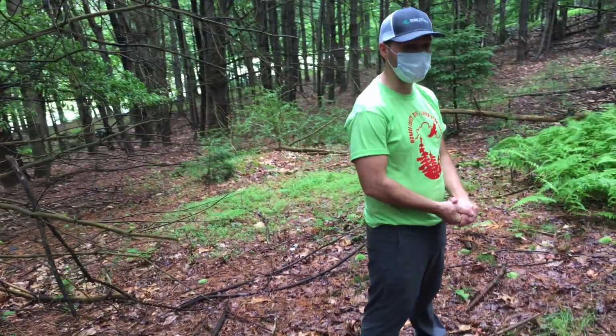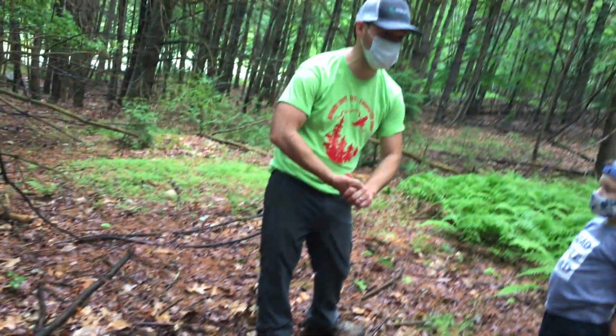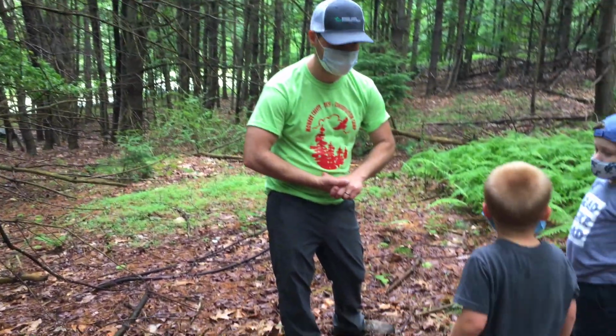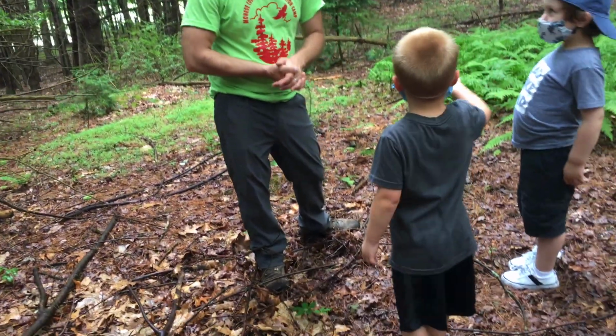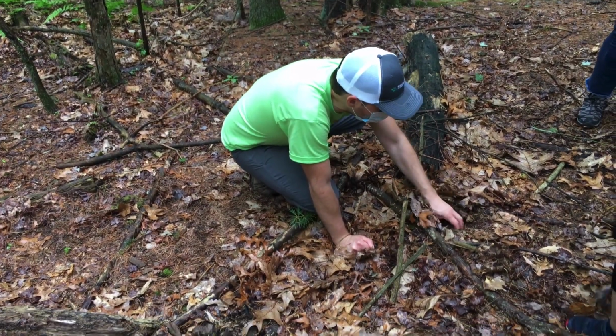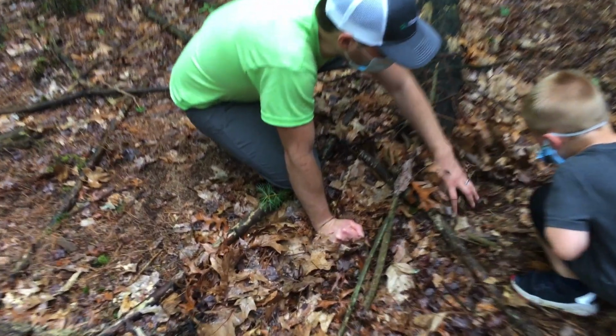There's a special word for things that break down. Okay, you guys listening? Ready? I need you to say this word with me. Can you guys say decompose? Decompose, right? Look, under here is soil. This is a breakdown where the leaves have decomposed, and other plant material.